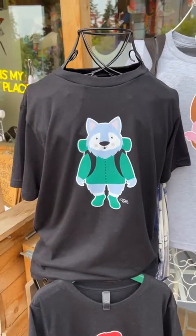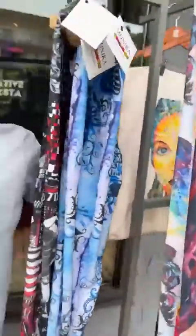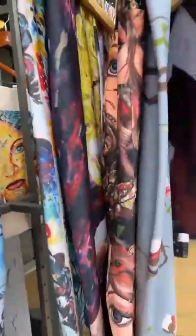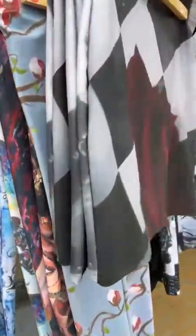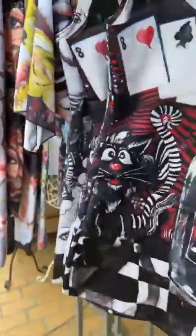Fox, circling hiking. So we got lots of those t-shirts. We also have some leggings here still left. So these are fun for yoga, or I mean, I wear mine all the time. And we've got skirts as well, a couple of pairs of capris. We've got a kimono and some dresses, a couple of pillowcases too.